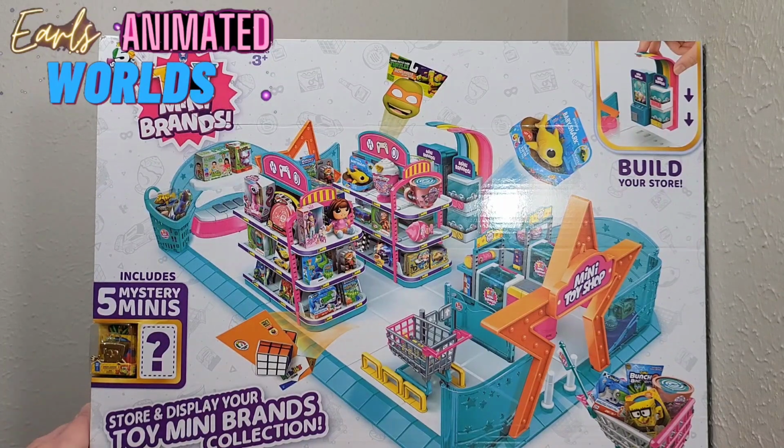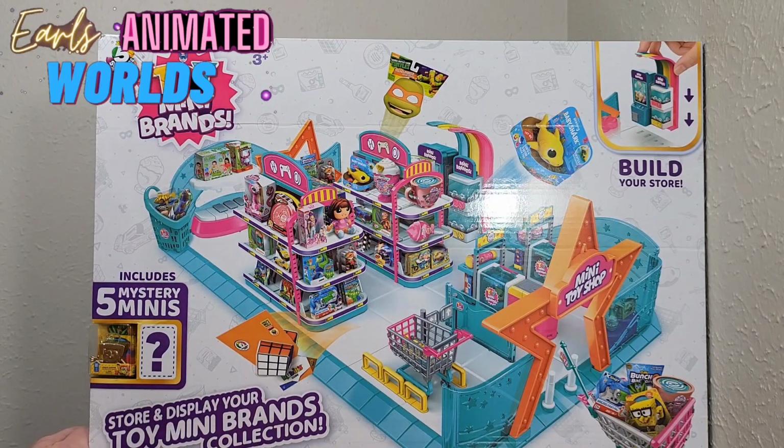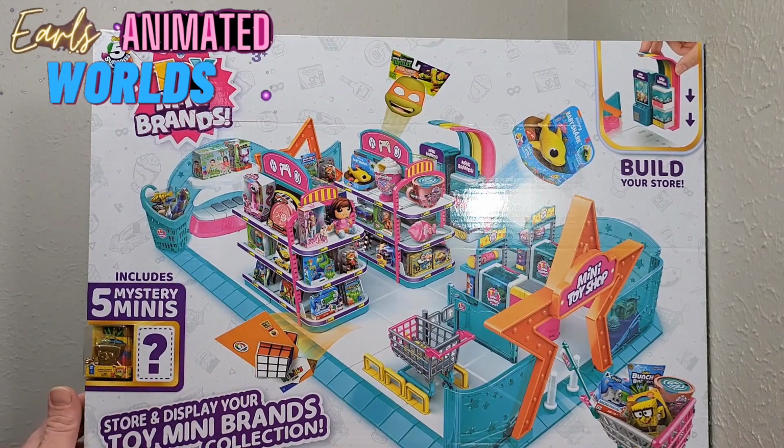Alright. Let's talk about the front of the box here first. I have found plenty of these in Series 2. A lot of this is carryover. A lot of Series 2 is carryover from Season 1, Series 1. We got our rare exclusive golden figure down here of SpongeBob. I don't know if that's a backpack or not, though. That's the front of the box.